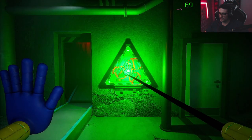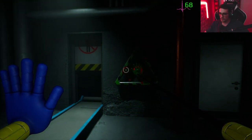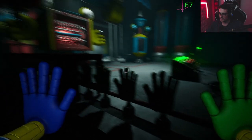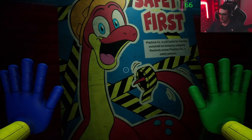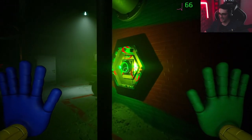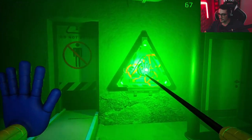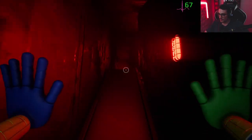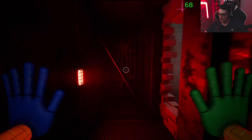I want to see what happens once it runs out. Okay, so we do keep the hand. Okay. What does this say? Is not liable for injuries, ain't no way. Okay, cool. Pretty easy. Pretty straightforward.